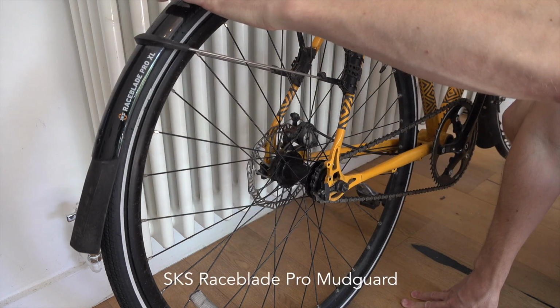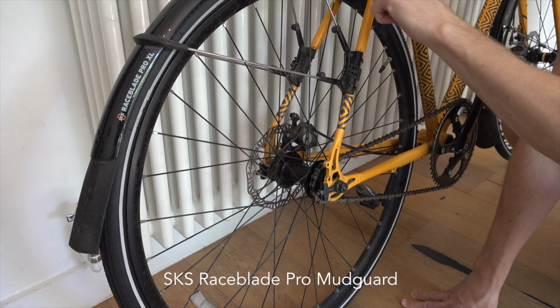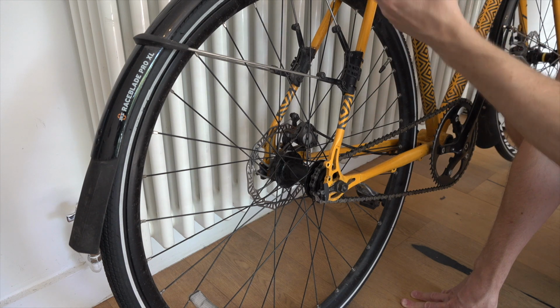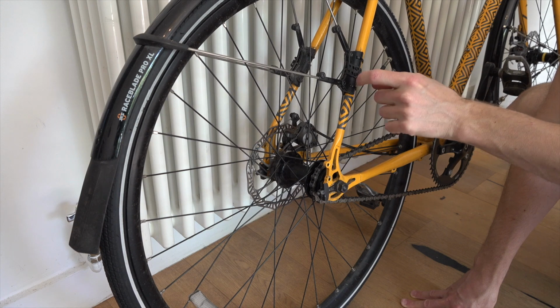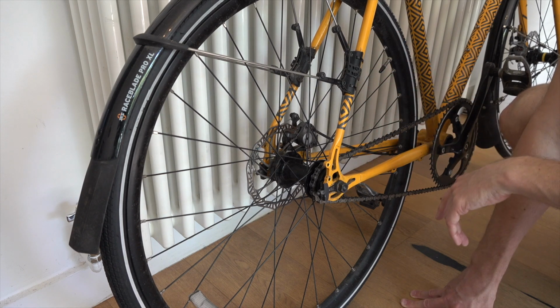We've also got another mudguard. The original mudguard that came with this broke actually. It was connected up here, and I think I hit a pothole and banged, and it broke here, and the plastic basically sheared through. So I've just replaced it with this one, which just clips on. It's got a rubber clip here that you put around, and you put a couple of zip ties around to hold it on.